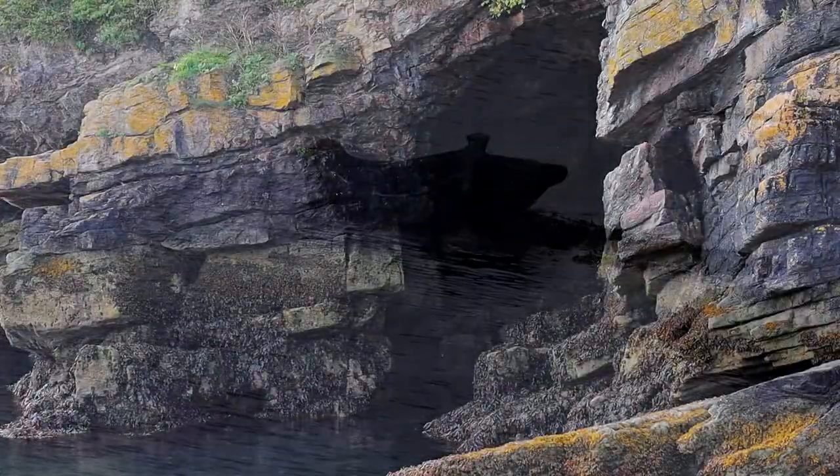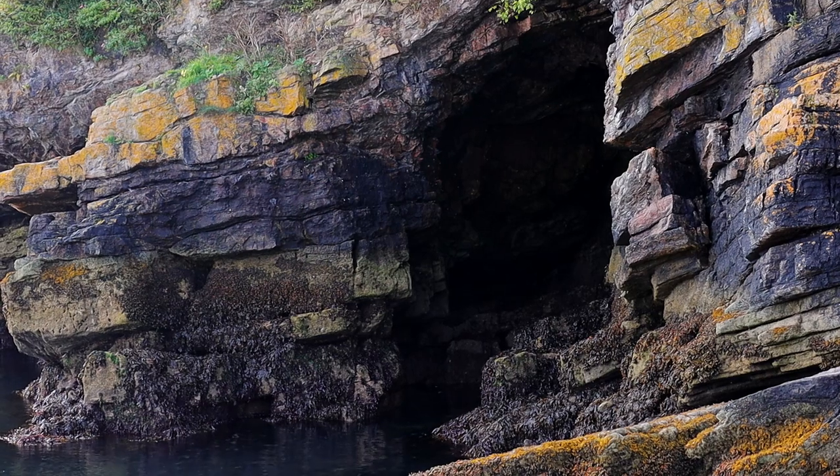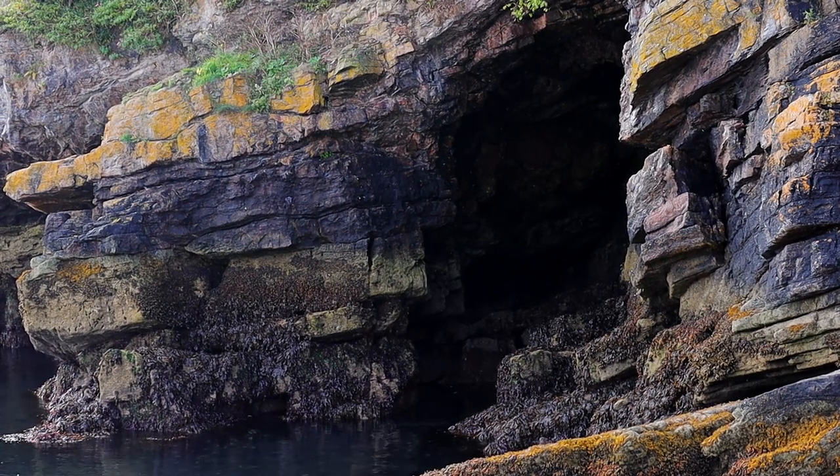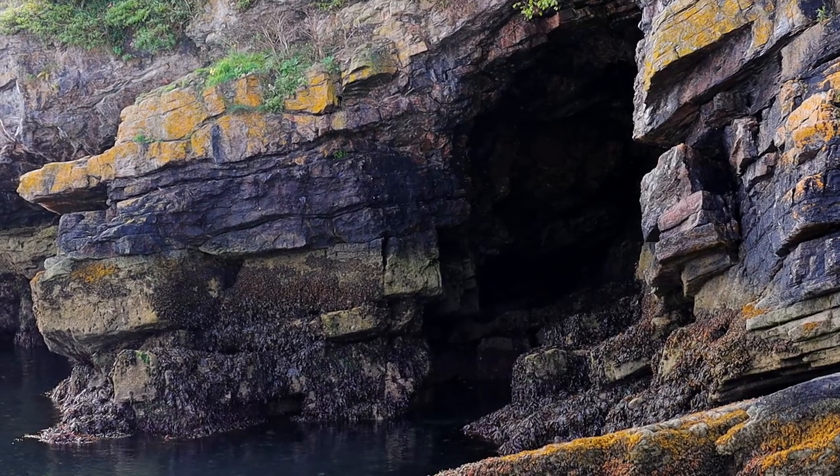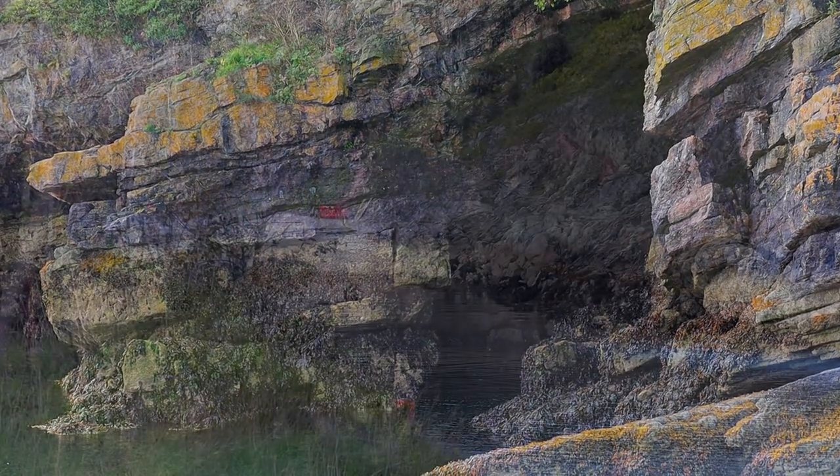This part of Brixham, there's plenty of caves around here. We're just below Battery Gardens at the moment, which was once an important defensive point during World War II.